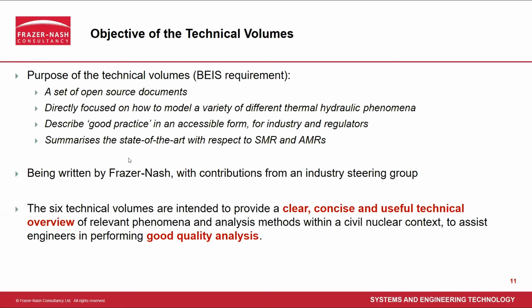It's being written by Frazer-Nash, but we are getting lots of great contributions from an industry steering group and an advisory group that includes a number of international figures. So the six volumes are intended to be clear, concise, and useful. These are not intended to be long academic papers or documents. They're very much for industry use, understanding what the phenomena are and how to analyze them within a civil nuclear context. And it's very much about helping engineers to perform good quality analysis.